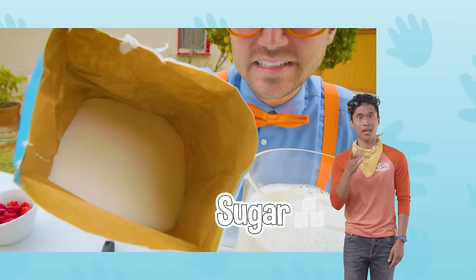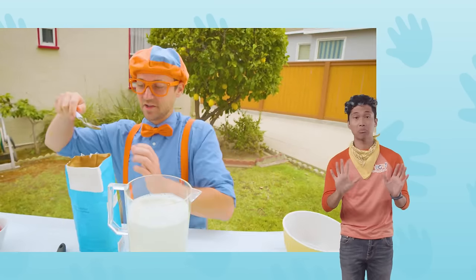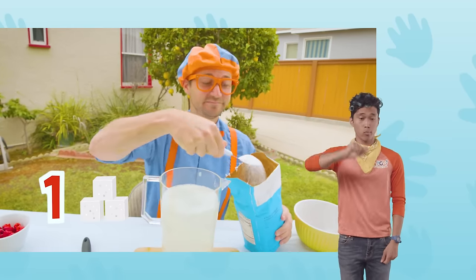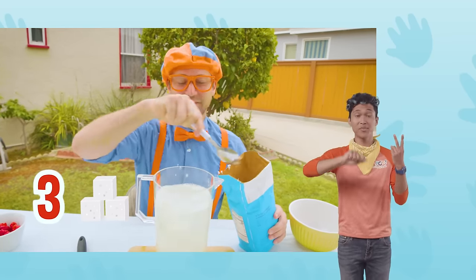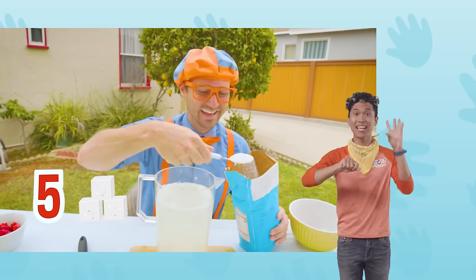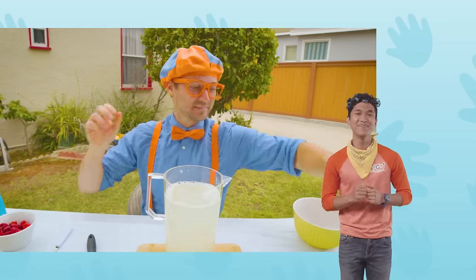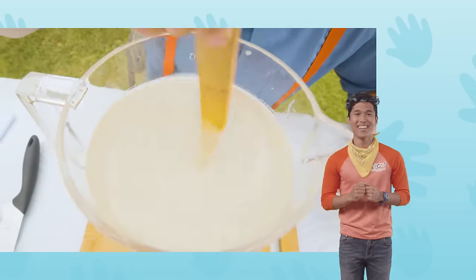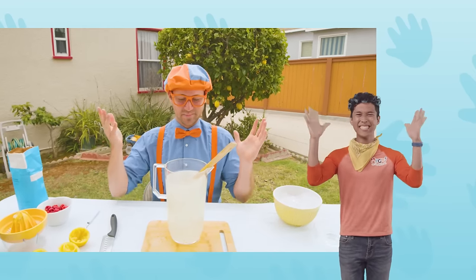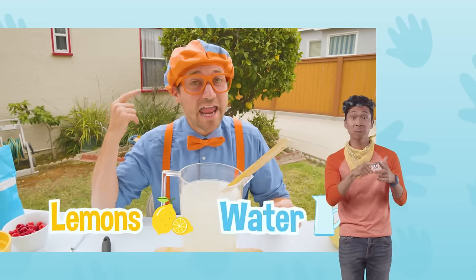Yeah, that's a really tasty ingredient. You don't want to eat too much sugar though. But for the lemonade, we're gonna add 6 scoops. Ready? 1, 2, 3, 4, 5, 6. There we go. Let's put that aside. Here we go. Woohoo! This lemonade is complete. All you really need to make lemonade are lemons, water, and sugar.